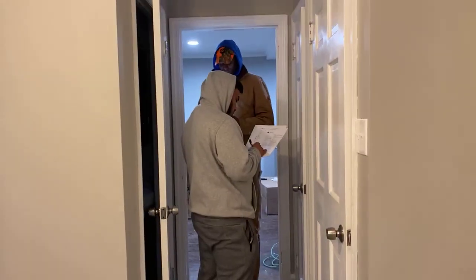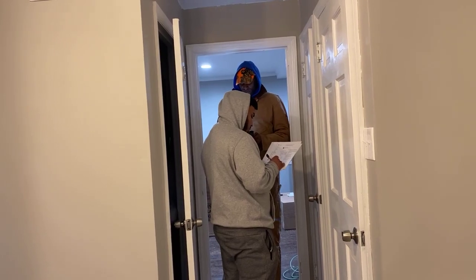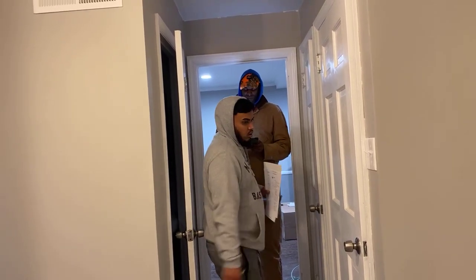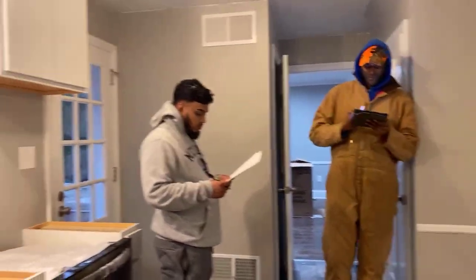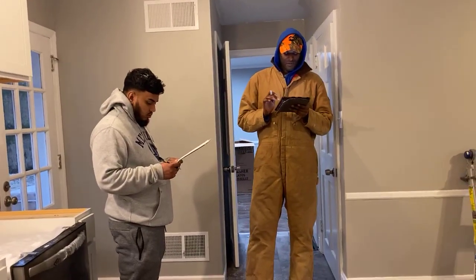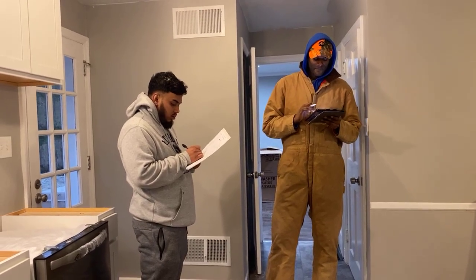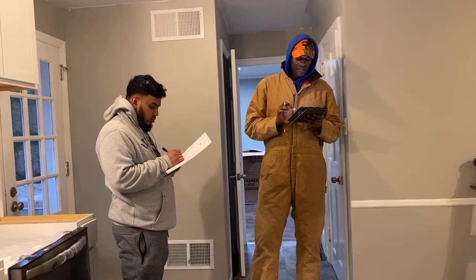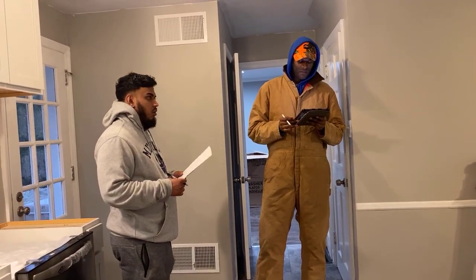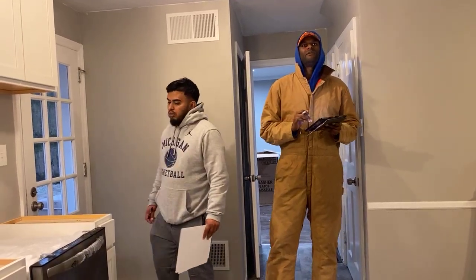Alright, cool. So I'm just gonna do a couple things. So we're going to touch up wall underneath microwave. Edge up. Edge tape and caulk lines between wall and ceiling joint. Alright, so that's for the kitchen.